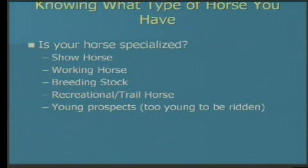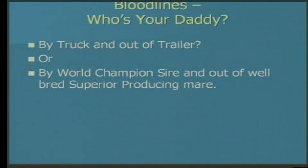So we're going to start out by, who's your daddy? Very important. We hear this a lot. Is your horse by truck and not a trailer? Or is he by a world champion and out of a superior producing mare? These are factors that we really need to consider when we look at a pedigree of a horse. And you hear of people talking about black-type pedigrees.